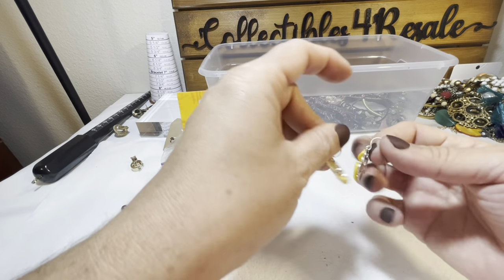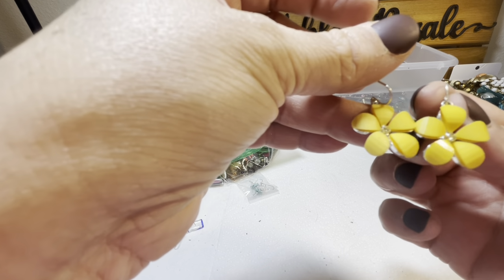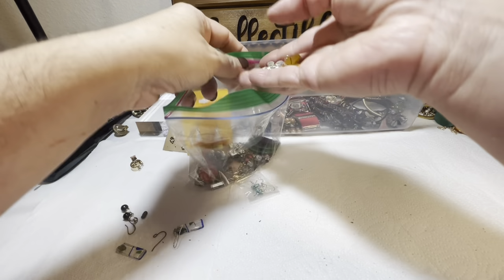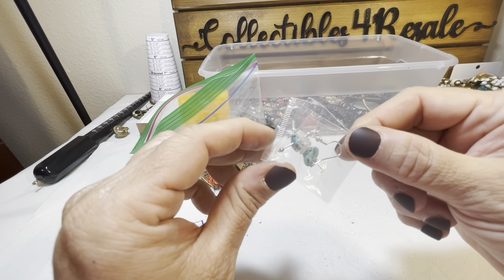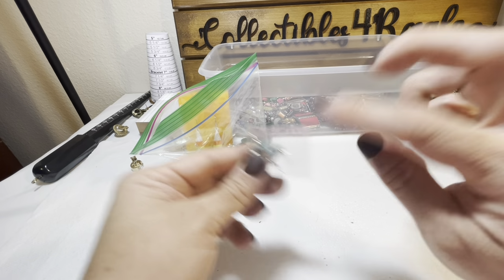And these pretty little fast fashion enamels. Yellow, pretty flowers with a little clear stone. Adorable. That's a good deal, right? Dollar on that. These I'm going to separate for now because I have something that looks very similar, so I might match them up and make a little set to sell.